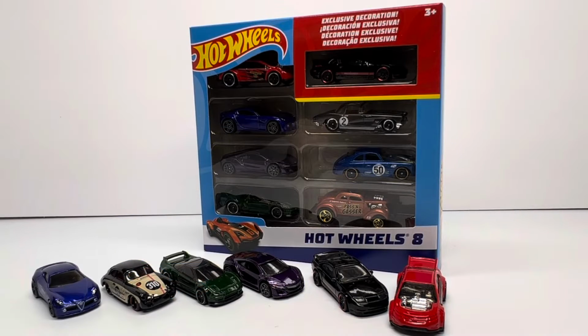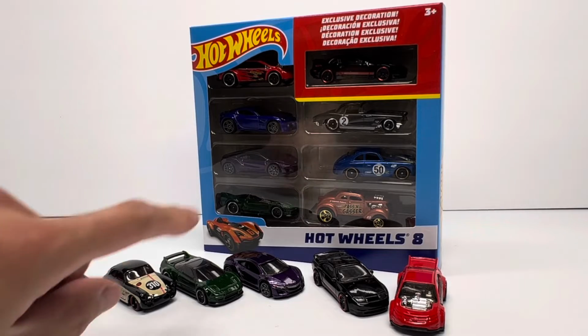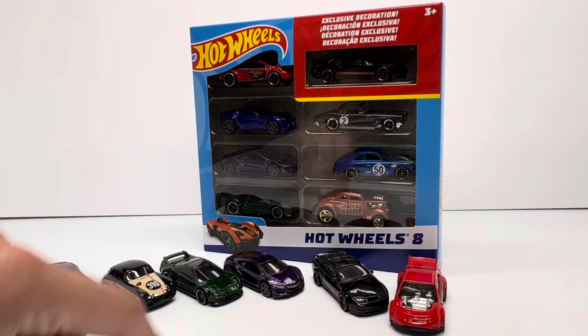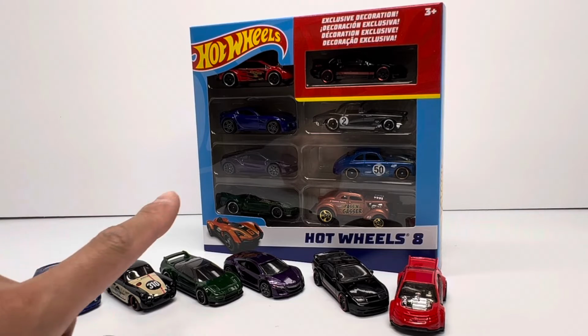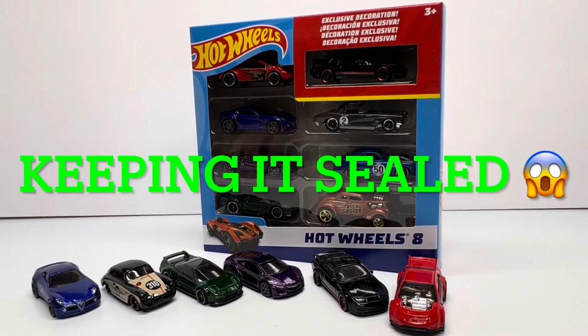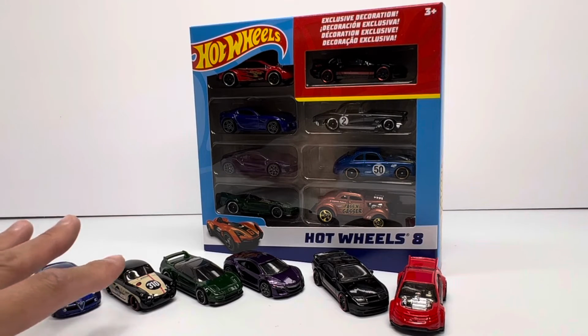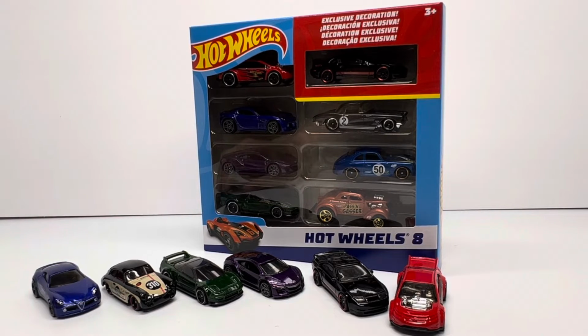So the really funny thing, guys, is that I've purchased a good amount of multi-packs over the last couple of months. So I had a lot of these exclusives, minus that blue Porsche, which I do not have loose. This one in the multi-pack is the only one that I do have. And I will tell you guys right now, my long-term plan with this 8-pack is to actually keep it sealed. And I know that goes against what I talked about in a previous video, where multi-pack exclusives are kind of the exception to the rule. You don't need to keep them in the pack for them to hold their value.